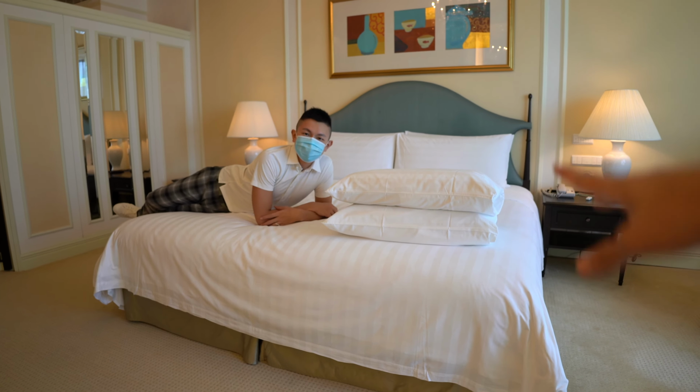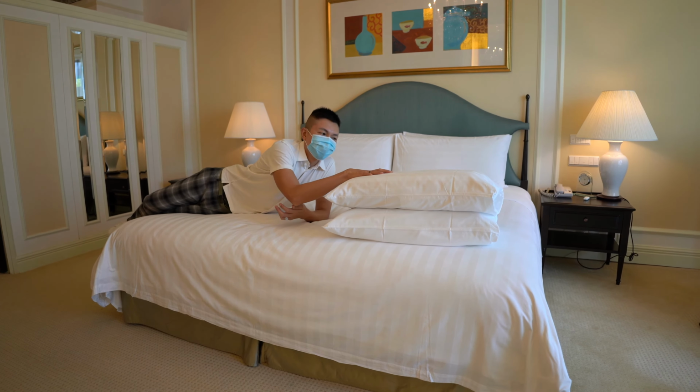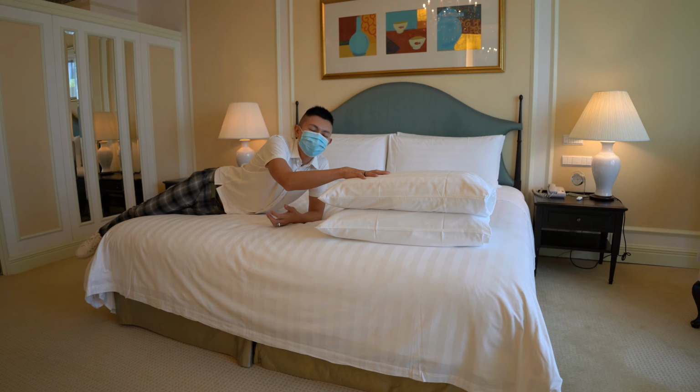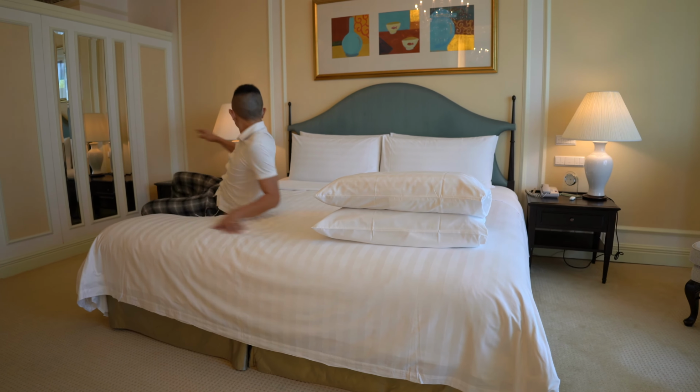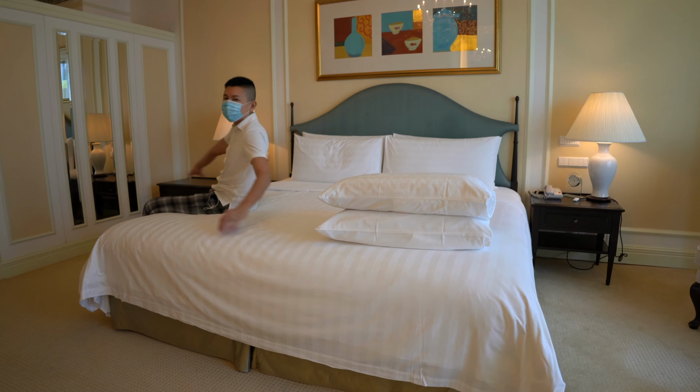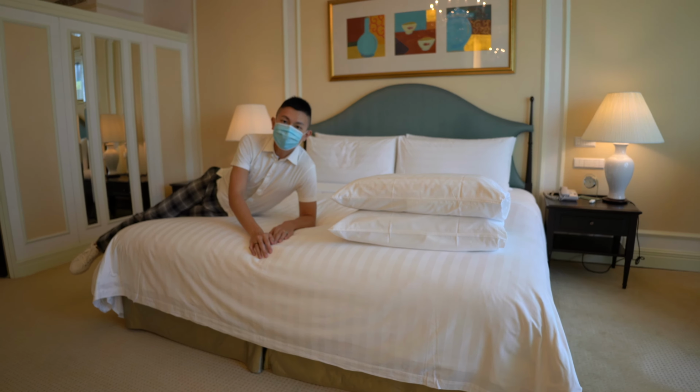Yeah. Actually, I touched the pillow just now. It's quite comfortable. It's firm. Oh, right? It's like the Tempur kind of pillow. But it looks different from the one at the back. The ones at the back are like feathers, I think.